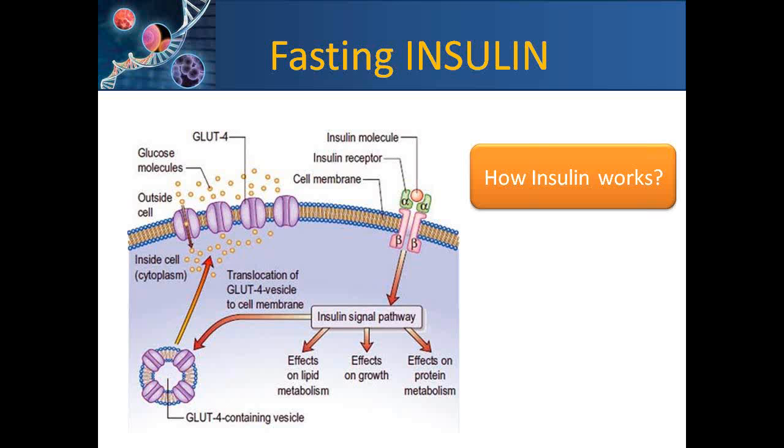Our next biomarker, fasting insulin, is also a blood test. Insulin helps sugar move from the blood into the cells, where it can be used or stored. Chronically elevated blood glucose leads to insulin resistance and numerous chronic inflammatory diseases, including diabetes and heart disease. In this diagram, we can see the insulin molecule binding to its receptor on the cell membrane and triggering all the signal pathway that opens the gates for the sugar molecules to enter the cell.